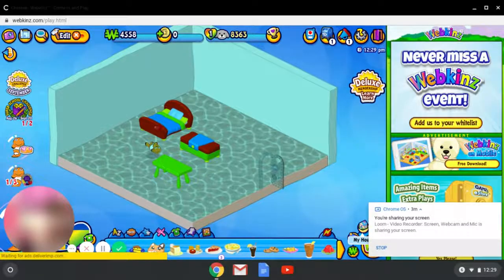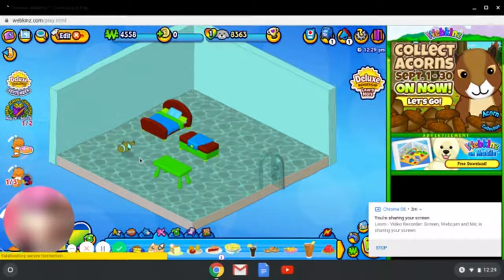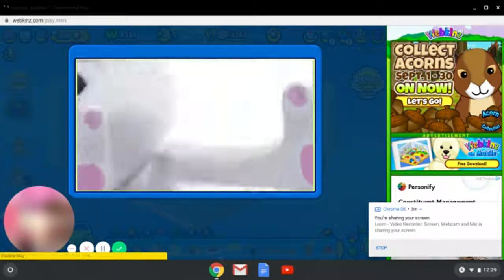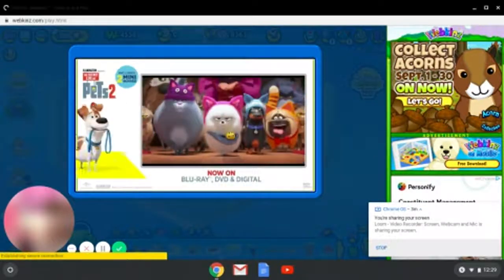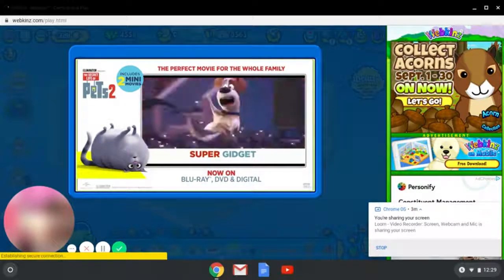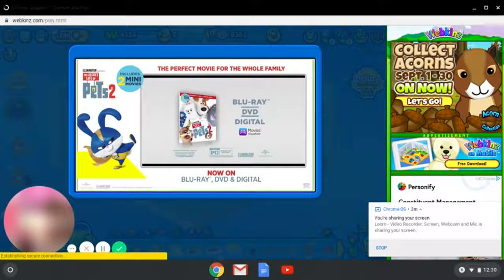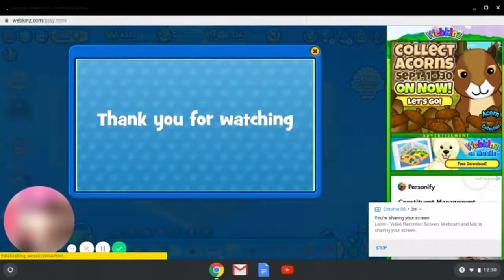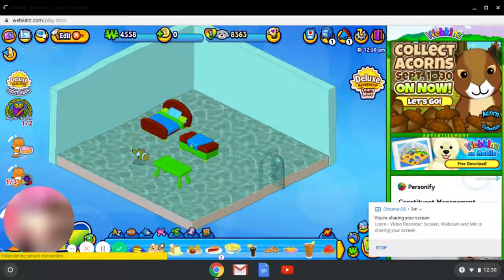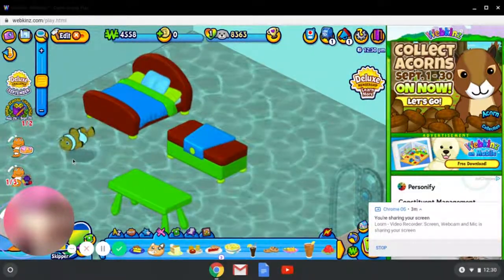Oh, there's his room. Look at him! There he is! Let's do a little zoom in. Oh, there is an ad. Ooh, snowball! I still need to see that. Walk it out, walk it out. Aww! One minute to meet the Secret Life of Pets. Like animal stuff. I don't know. Here he is! This is Clover. Let's get a little zoom in on him. There he is! Woo! Fishy, fishy, fishy, fishy.